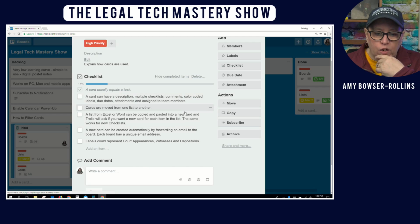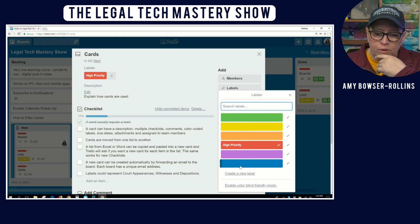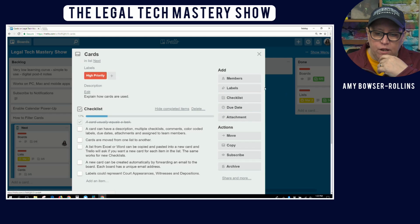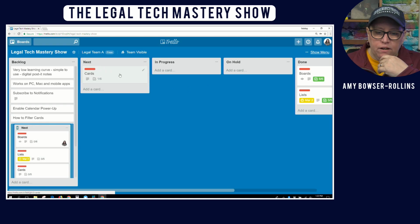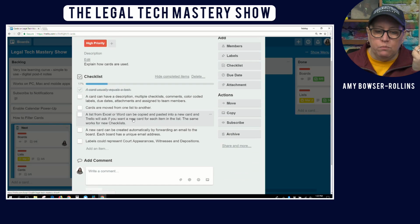You can color code the labels. Okay, so this is the label, and they come with these colors. You can create new ones, and then you can edit here and name it so it means something. So in this example, I'm using a red label, and so when you're looking at it from this point of view, red means high priority. So this is how I use it. I want the stuff that's most important to stand out. So you can color code.